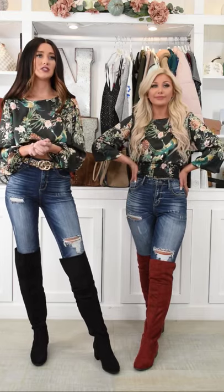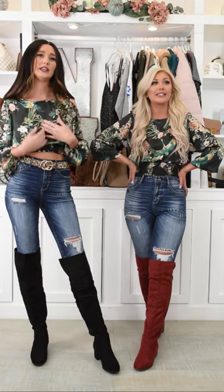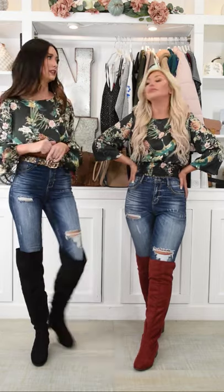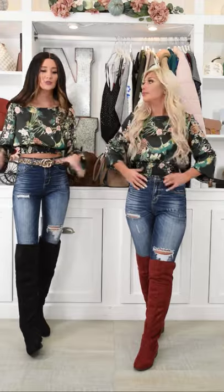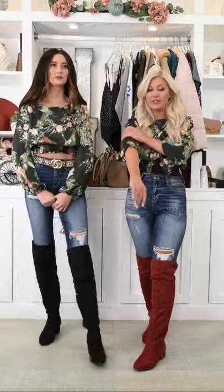Like, it's just amazing. I'm obsessed. And I love the neckline on it too, because you don't have to worry about any cleavage showing or anything if you wear a bra with straps, which is like goals. Love it. You're wearing a size small. Yes. Love this. I love the silky feel to it.